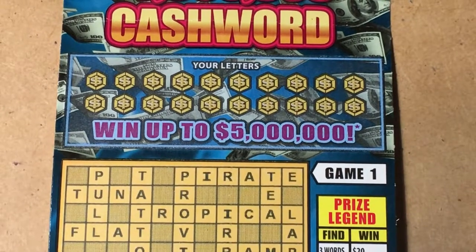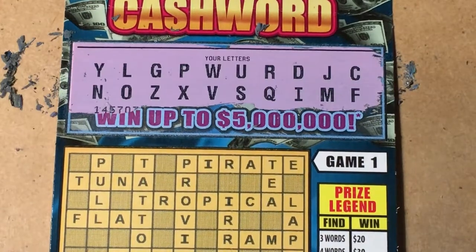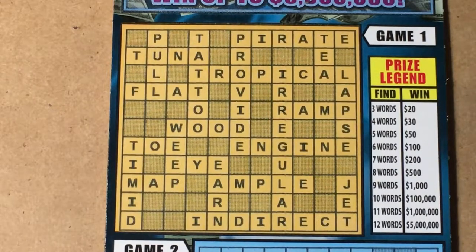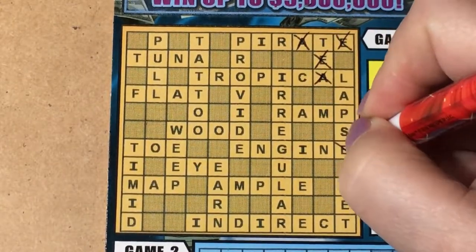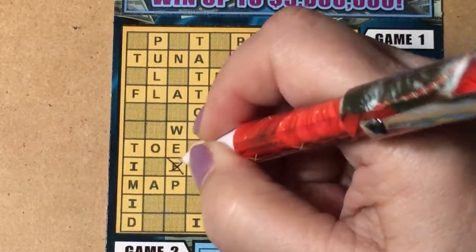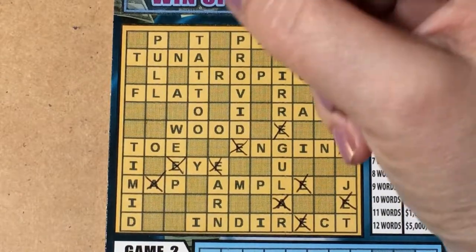All right, be back in a few minutes. I'm going to get these letters all scratched off. Hold on. Okay, I'm back. Those are our letters. Let's see what we can find in the puzzle, if anything. Okay, there's no A, no E. There's no T.